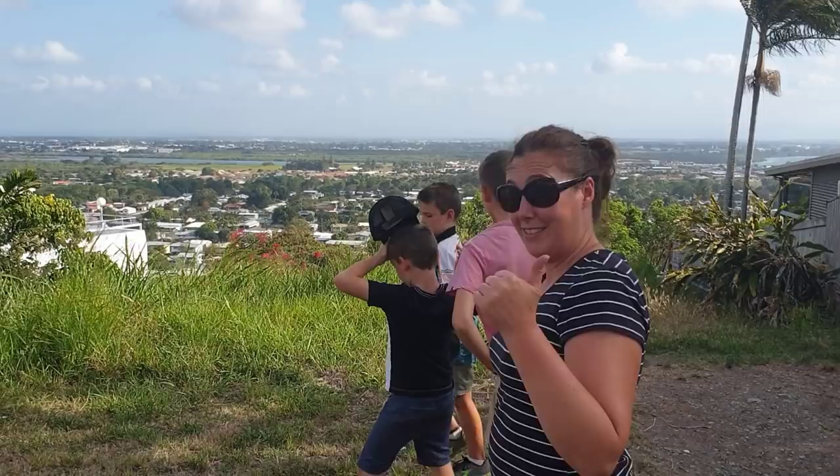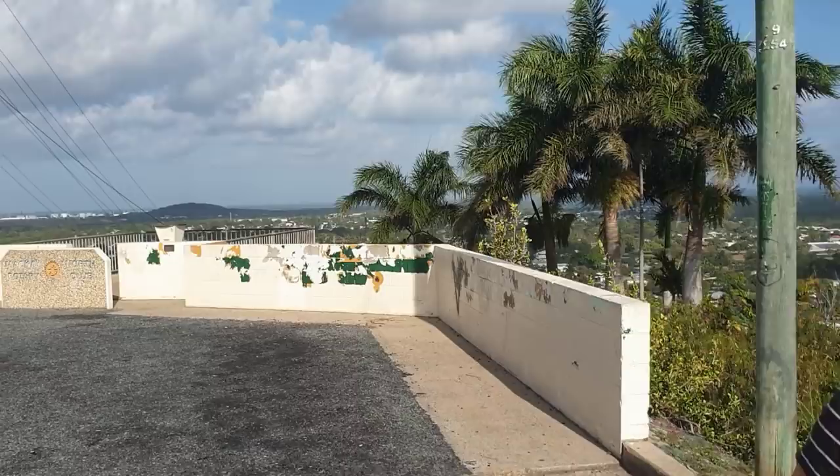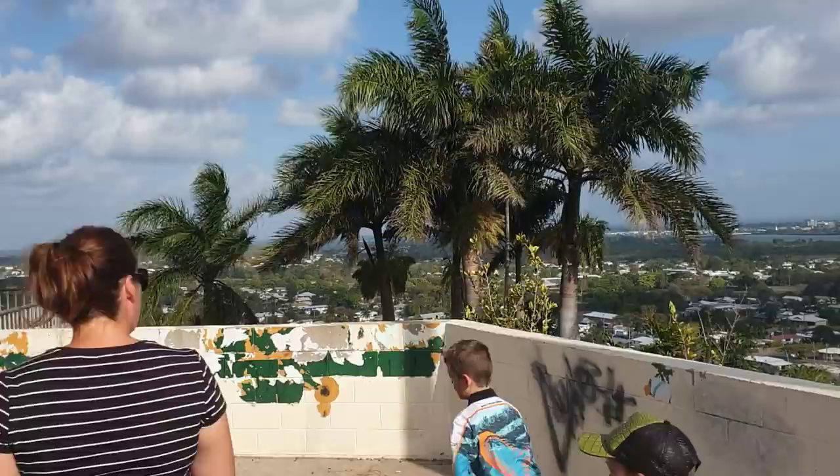Continuing our tour of Mackay. Getting up to a big lookout. So Pollock Street. Everything from up here. Pollock Street lookout. Looking out over Mackay, out to the port, across the river. It's a big place. Wow.